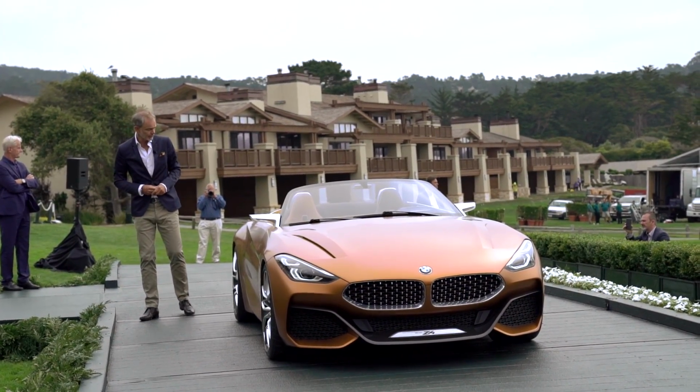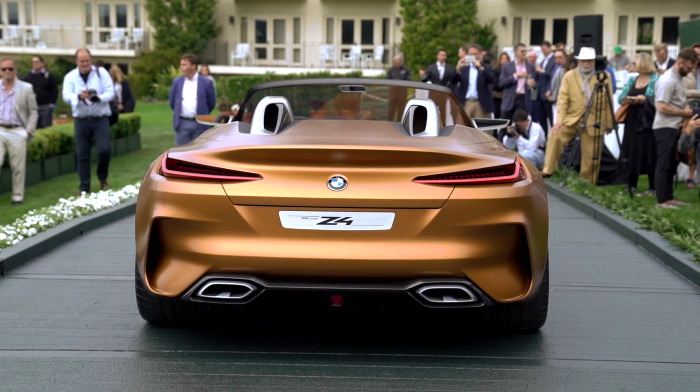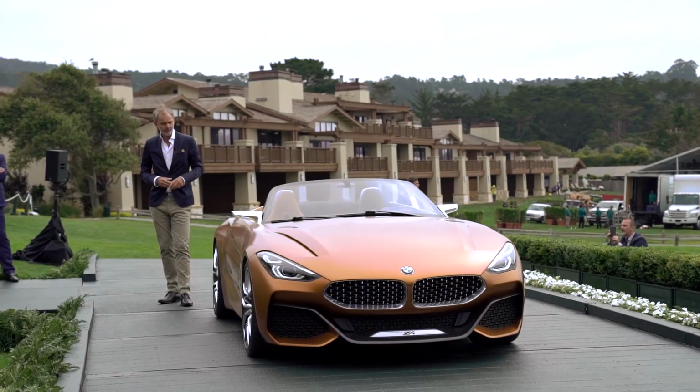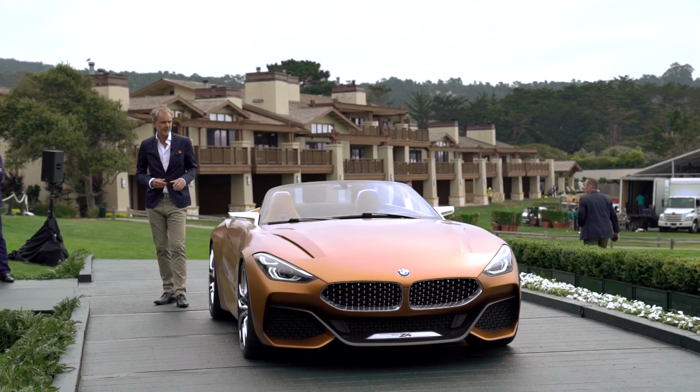In the body side, there is only one air outlet, and that tends to shape the entire body as the airflow would. The rear view of the car, of course, looks very low, very wide. Not so easy to do for an open-top car, but something that you will see from us in the production car next year.